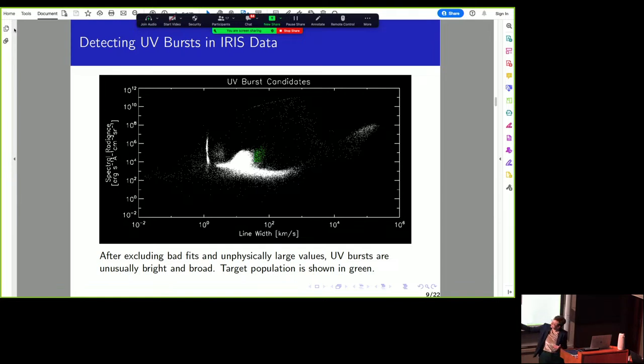We've got the line width in velocity units on the horizontal axis and the intensity in calibrated spectral radiance along the vertical axis. And most of these silicon-4 lines are just hanging out in this nice hat-shaped region that you see in the white there. It looks a bit like a hat with a broad brim. And those are not UV bursts.